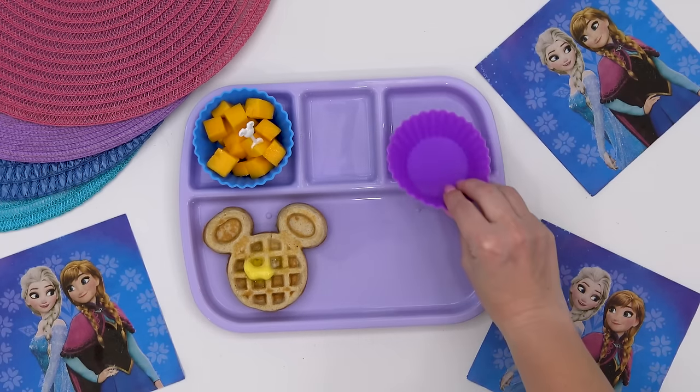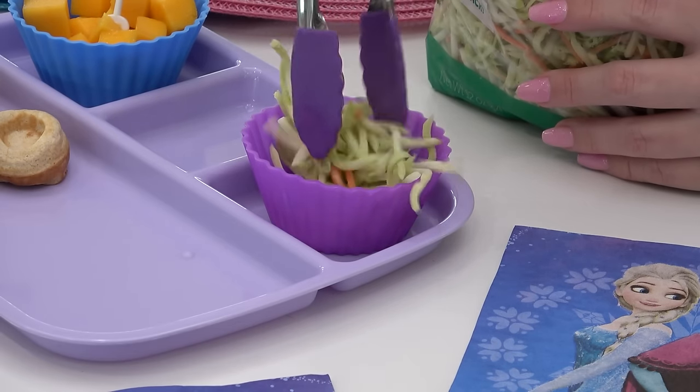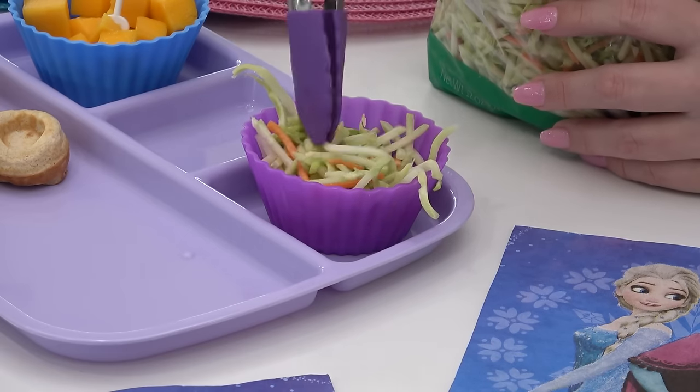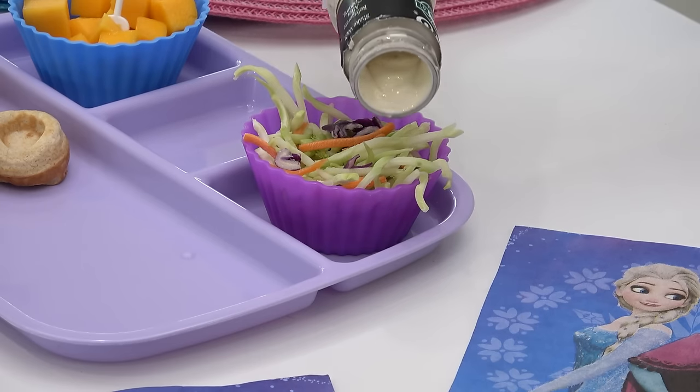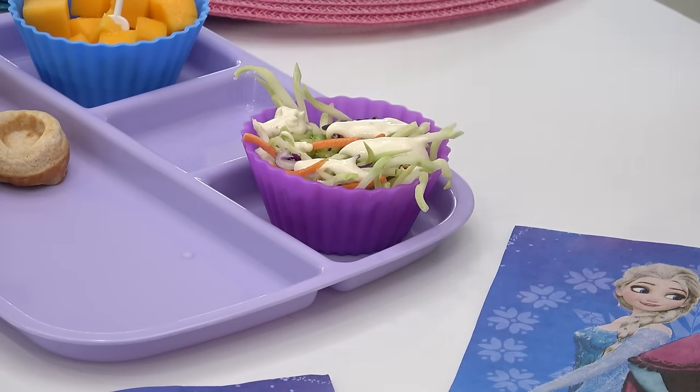For Lily's veggie, she picked out one of her favorites, which is broccoli slaw. Now this is actually thinly sliced broccoli stems, but then they also add in shredded carrots and shredded cabbage. I just topped this with regular salad dressing and she just loves it.